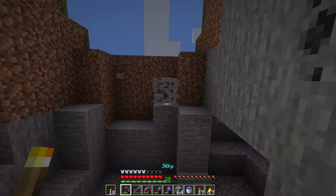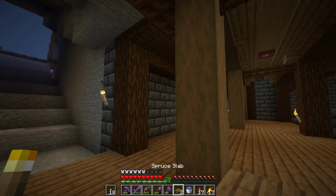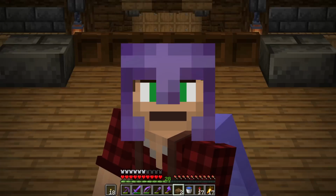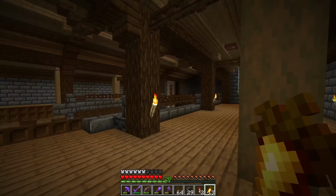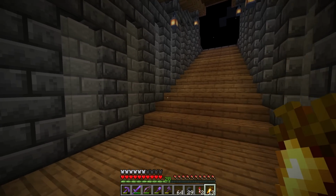Okay. Not bad. Let's decorate it. Make it look a little bit more like the rest of this. Yeah, so a little fancy spin, and we have ourselves an entryway, a hallway of sorts.